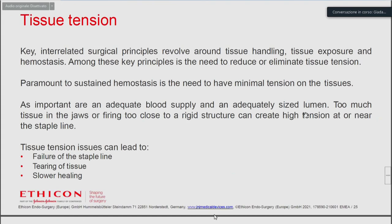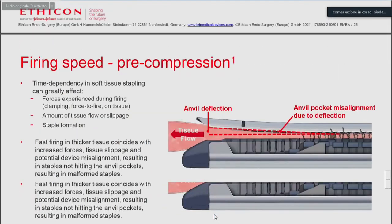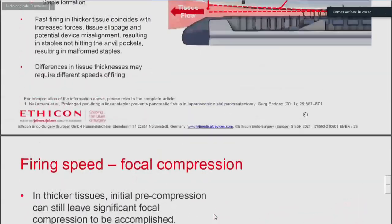So just a few other considerations related to the good balance in terms of hemostasis that you want to achieve on the tissue. In order to work in a proper way, the tearing of tissue, the slower healing, or the bad impact that you can have on the tissue are highly controlled with a technology that works at minimizing the tissue flow.